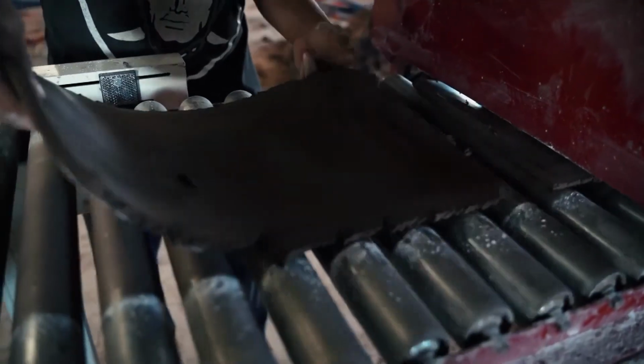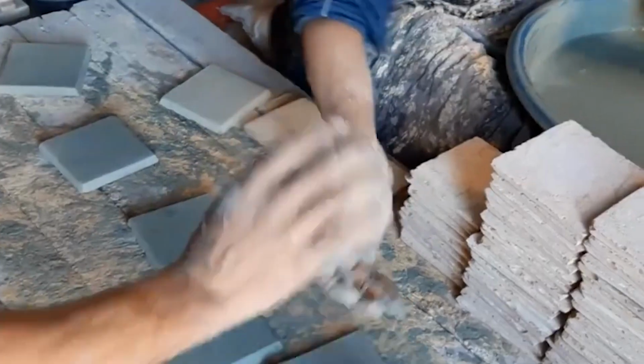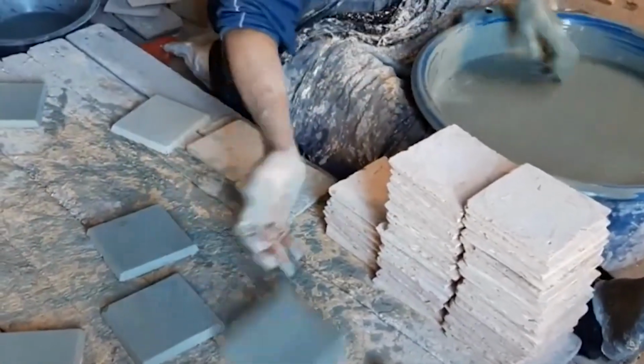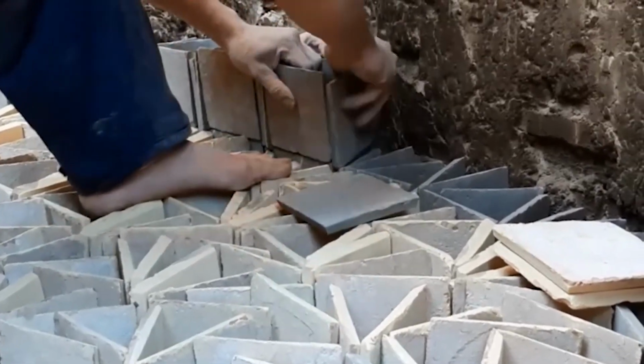Nowadays, these tiles are much more affordable, because they're mass-produced in factories. However, handmade Zellige is still very popular. In the video, you can watch a Moroccan workshop using traditional techniques like sun-drying and baking in a classic kiln, where they reach temperatures of 800 to 1,000 degrees Celsius.